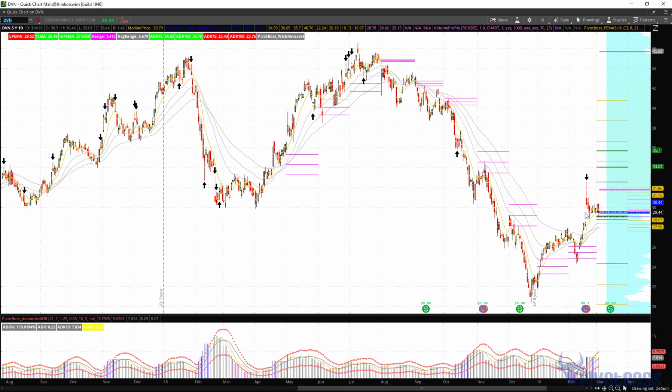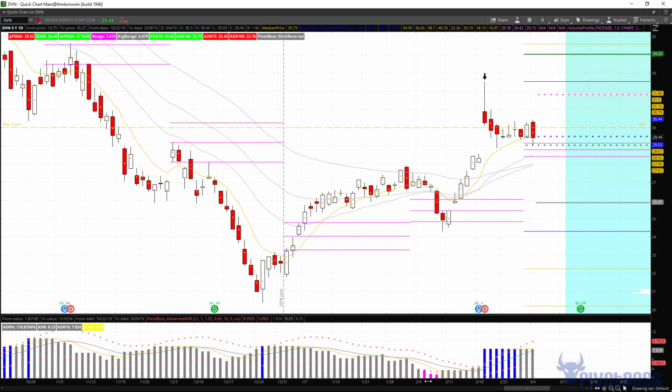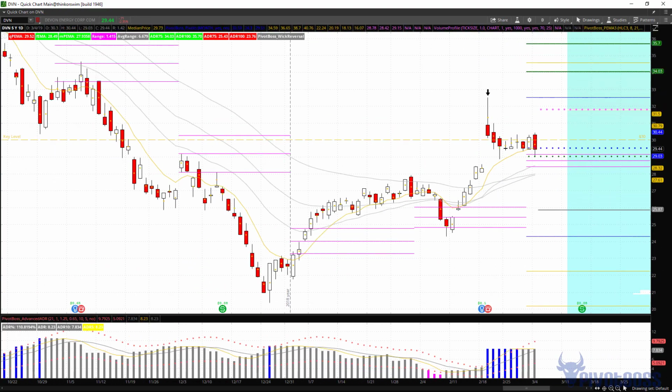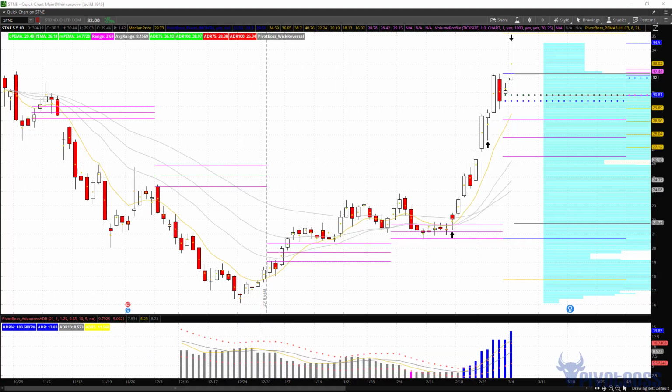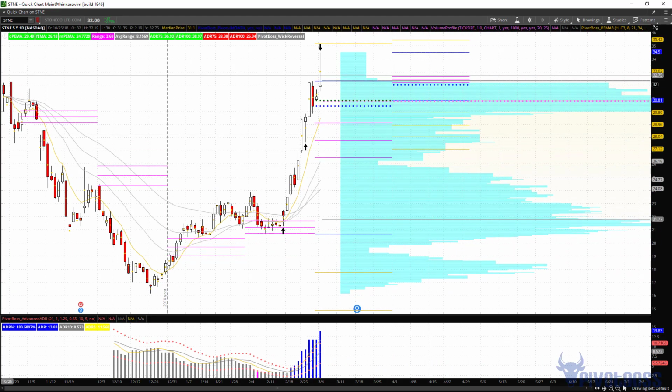I'm also in DVN. This one, though, is already kind of mature here. It's looking for a gap fill up here right now, but not a new one to watch. STNE is a new one. So STNE right here, this one is a new stock.